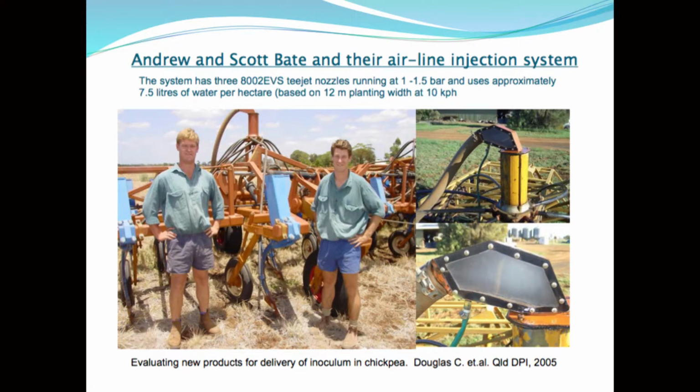It was basically a box on the top of the air seeder, so that the spray was put into the box, mixed with the seed immediately before it went down the air seeder tube. It actually works quite well. Very simple system. That one worked at about 7.5 litres of water per hectare, which means that anyone that runs an air seeder could actually put this on quite easily.